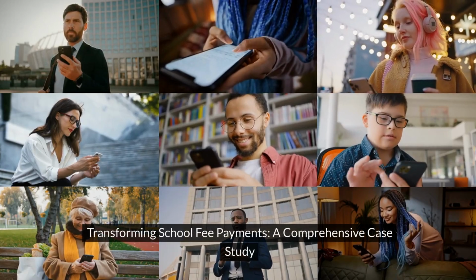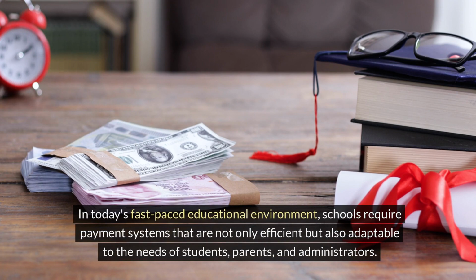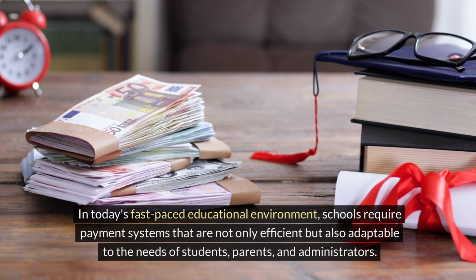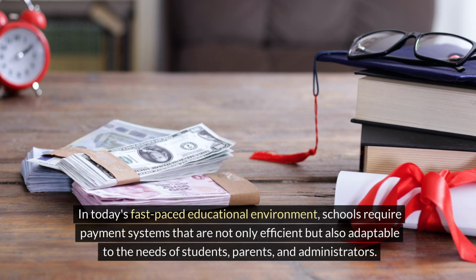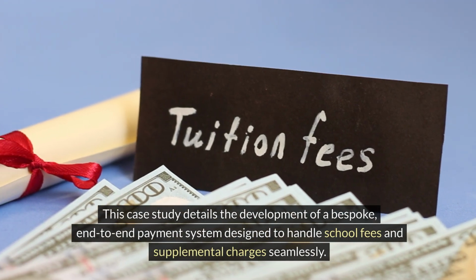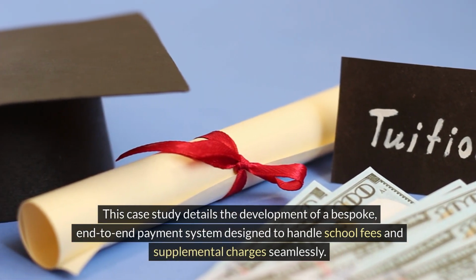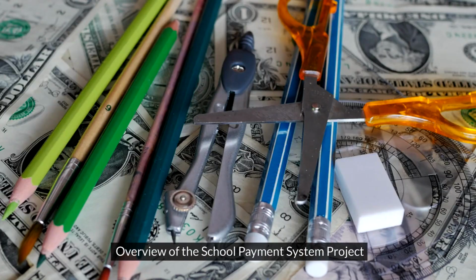Transforming school fee payments, a comprehensive case study. In today's fast-paced educational environment, schools require payment systems that are not only efficient, but also adaptable to the needs of students, parents, and administrators. This case study details the development of a bespoke, end-to-end payment system designed to handle school fees and supplemental charges seamlessly.